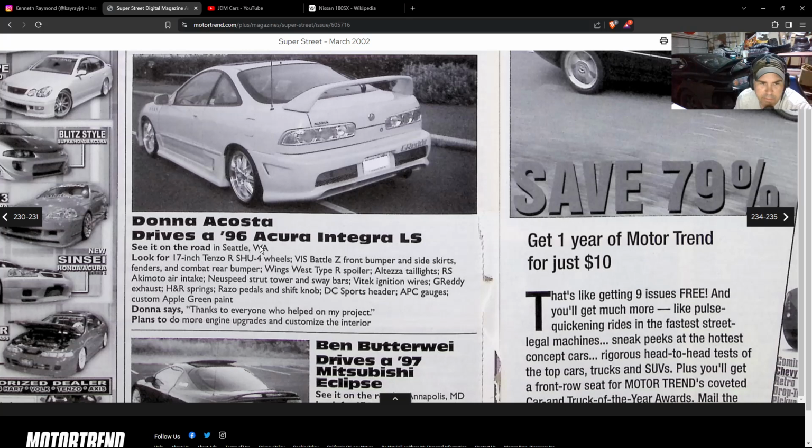Back then, you can catch her in Seattle, Washington. She was running 17-inch Tenzo R Shoe 4 wheels, VIS Viz Battle Z front bumper and side skirts, fenders, and combat rear bumper. Wings West Type R spoiler. That I'm not going to argue with.